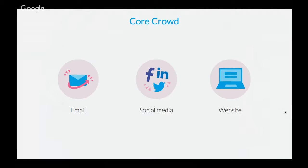So if you only have a limited amount of time to make your crowdfunding project a success, these 3 things are absolutely where you should focus that time. Email is so important. I think people underestimate how important it is for driving, particularly, that early support. 40% of pledges across the Crowdfunder platform come in via email.